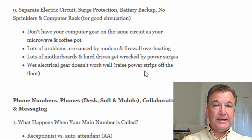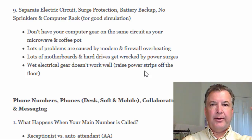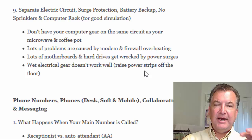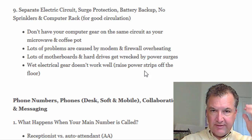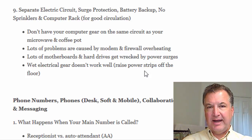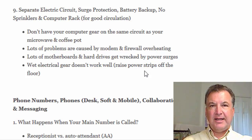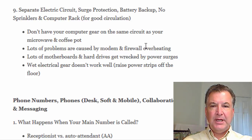And wet electrical gear doesn't work well. Make sure you don't have a sprinkler right over all of your computers. And if you have power strips plugging stuff in, don't let the power strips be on the floor. Tack them up so if you have a little bit of flooding, it doesn't fry everything. I have one customer that does have the power strips on the floor, but they've got them in a Tupperware. It's kind of funny. They can just tack them up on the wall, but that's what they decided to do.